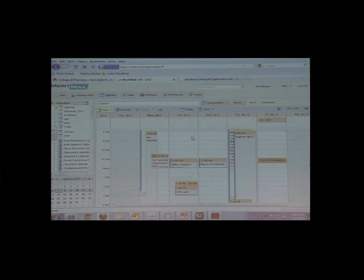And I remember before we had Merit Mail how difficult it was. You had to get an admin staff to send an email to these 12 people, try to figure out when they're around, get them back, and so forth and so on. And having the organizational calendar that's so easy to use like this has really been a game changer. So again, I'm viewing the week because I use it for all of my activities.